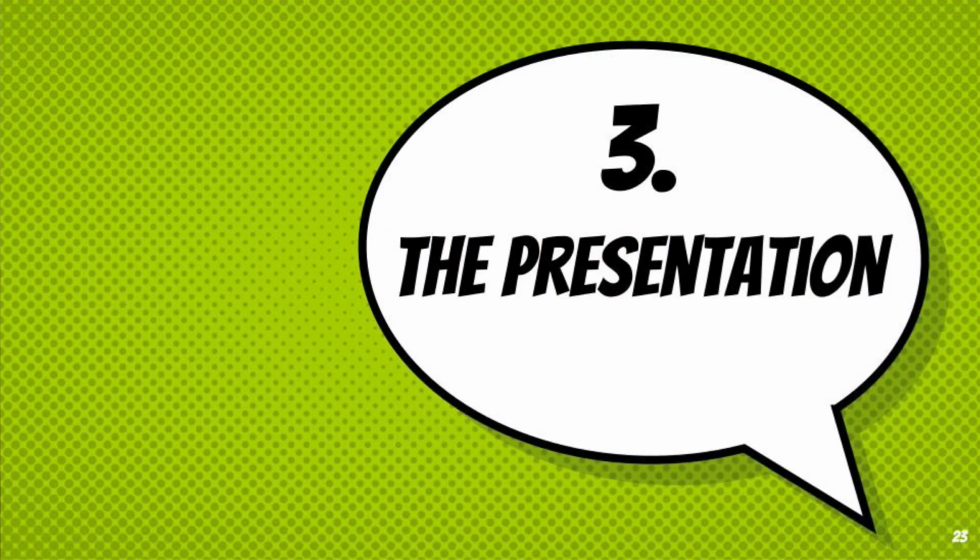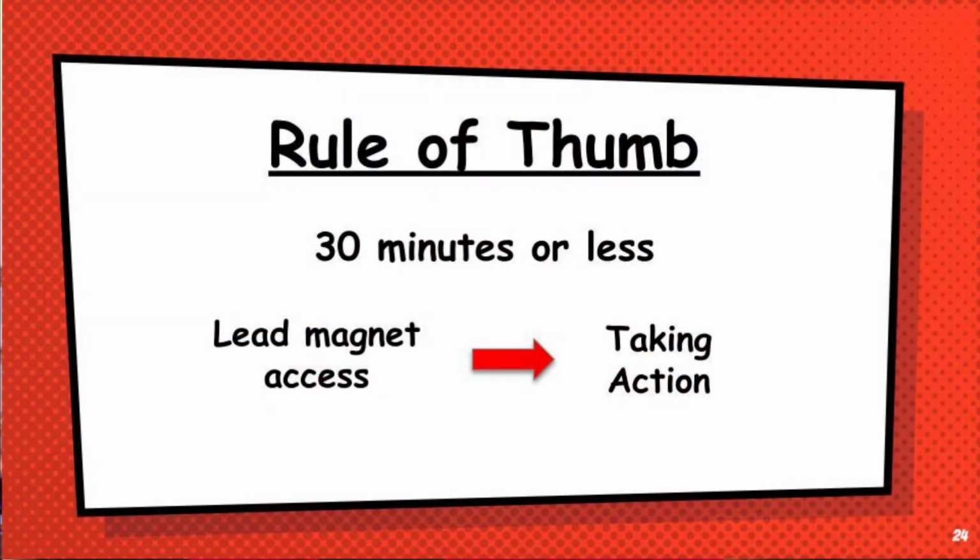The biggest thing to keep in mind here is KISS. Keep it simple, stupid. Remember that your visitor doesn't know or trust you yet, so they're not going to sit through a huge amount of information. They're looking for a quick win to their problem. They want something that's easy to digest, yet has high value. A good rule of thumb is to ensure that from the point they open your lead magnet to the time they can take action on it is 30 minutes or less. So a 50-page PDF isn't going to cut it, right?